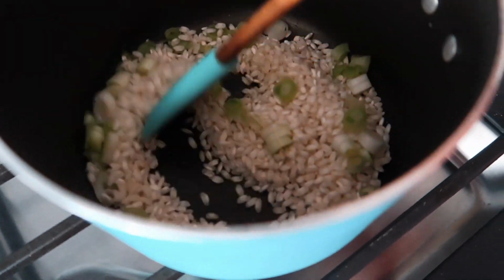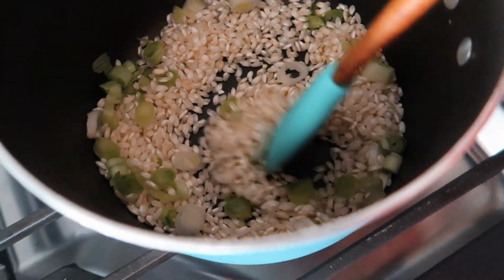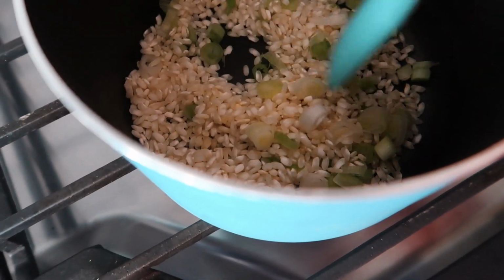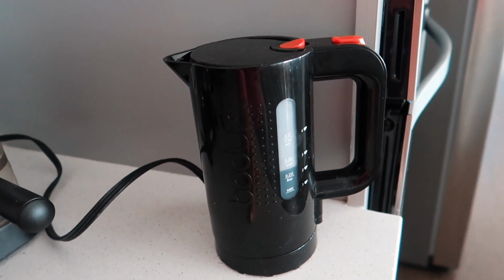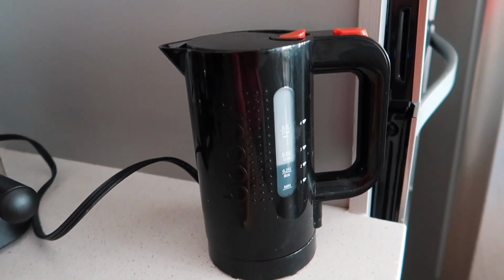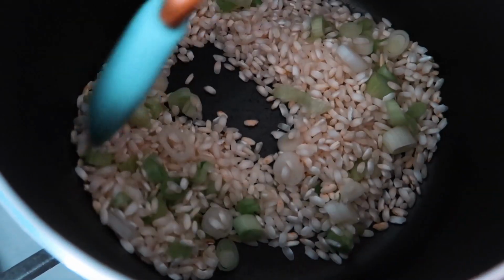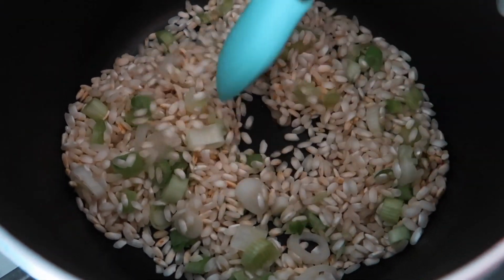And I guess we're toasting the rice. It just says stir the rice until it's toasted in a couple minutes. So that's interesting, toasting rice. So then you need to add a cup of boiling water to that, but I'm just gonna heat it up here in my electric kettle, which is so much quicker than heating it up on the stove. Oh my gosh, they're actually looking toasted. Do you all see how they're getting toasty?